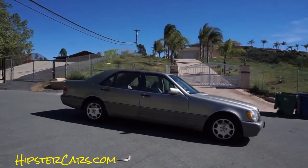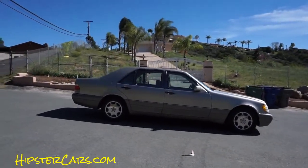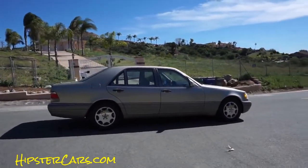This is a quick walk around to kind of show you how it looks going around it. And then we'll get up close, show you any dings, damage, and stuff like that.